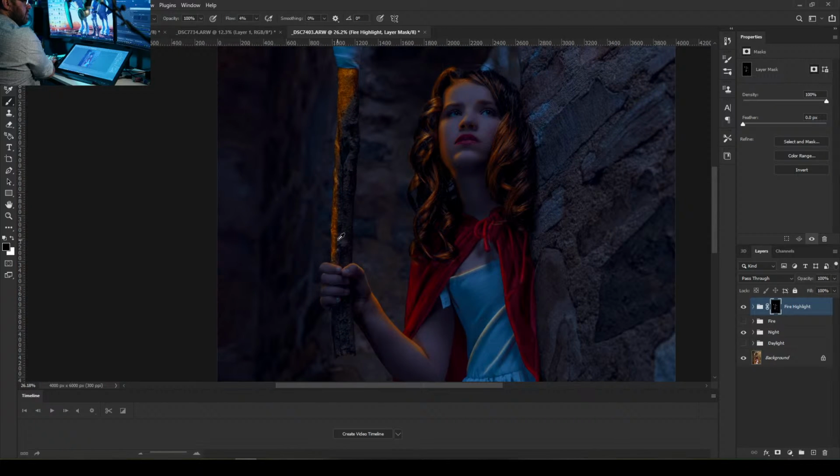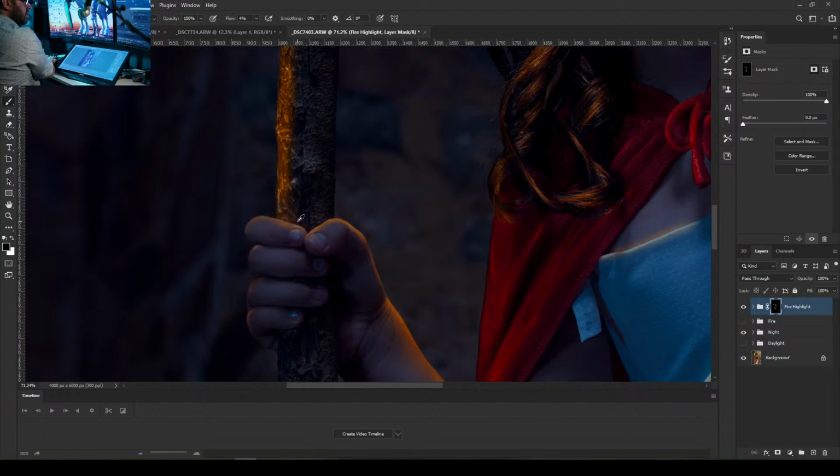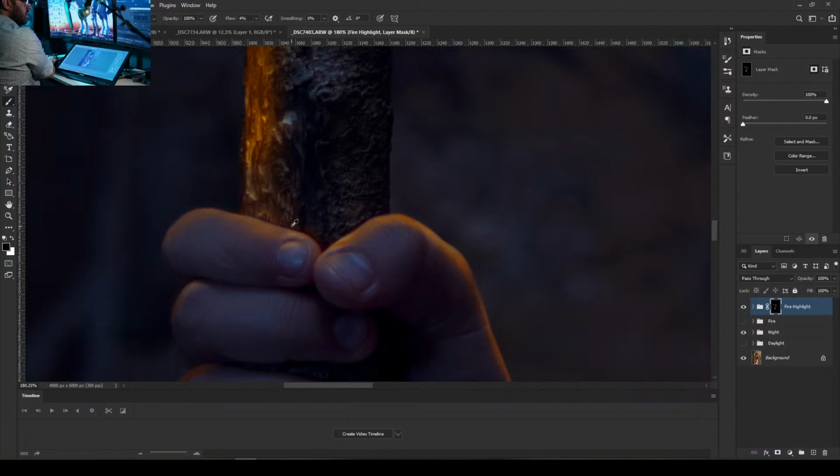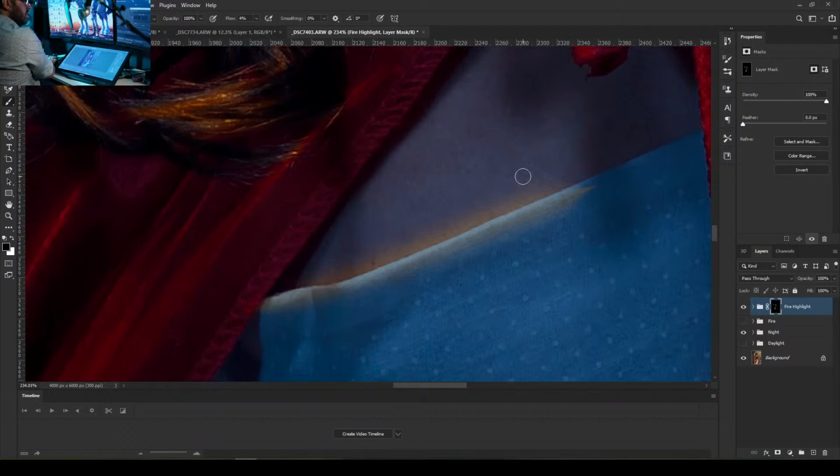All right, so the next thing that we're going to do, so we don't have any light down here, which is all right. Let's see here. I'm going to be okay with that. We're going to start using our blend if layers. So let's go ahead and take this out. I believe. Pull that down.